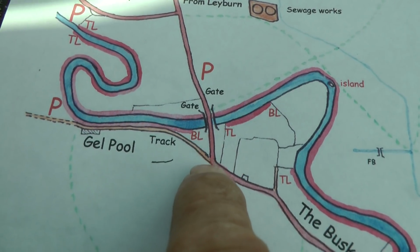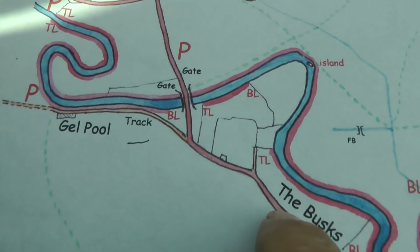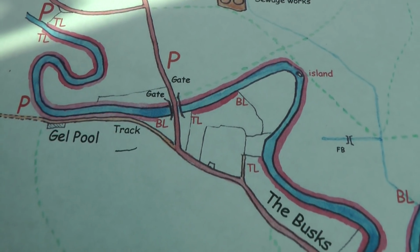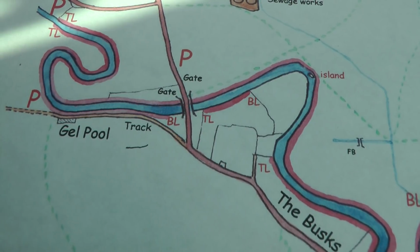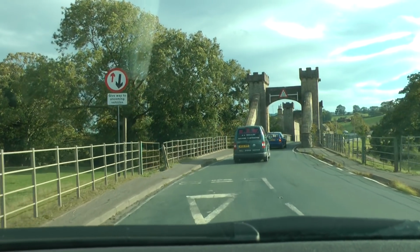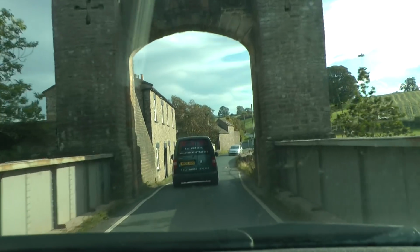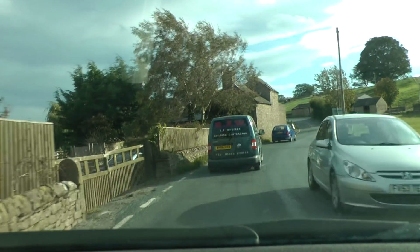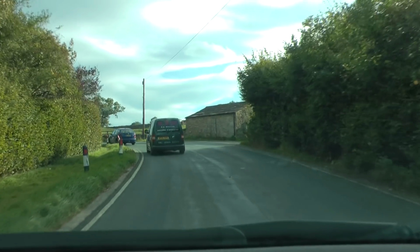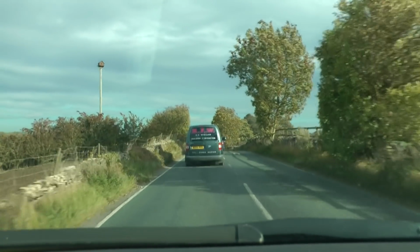This turn right here is very awkward and dangerous, so just carry on up here for a little way, and there's a place up here where you can just turn around and come back, and it's much easier to get into there and not as dangerous. So that's the next little bit, and then that's it. The car's coming the other way again, priority. So I want to turn right there, but it's a really awkward turn. Blind, so continue up here.